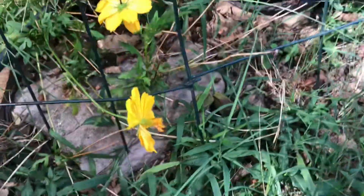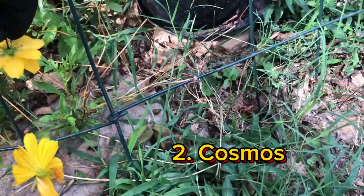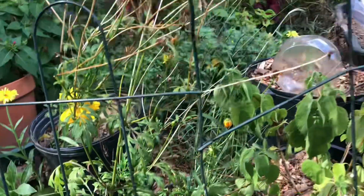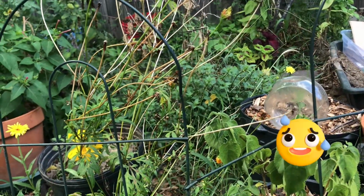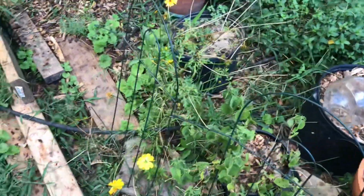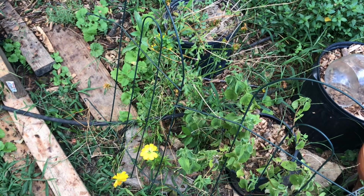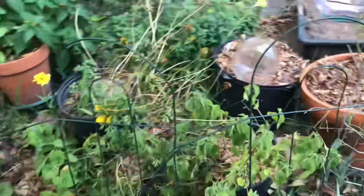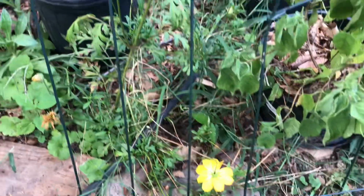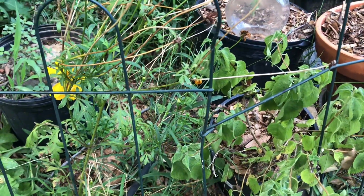Next flower I'd recommend are cosmos. Sorry for the sad display. This is just another reason I wanted to show you this. Look at this beautiful flower. You can beat me up all you want about this plant, I'm just doing my best with it. But this plant right here has been able to stay alive pretty well, even despite any interactions that I've had with it. If I was properly taking care of it, it could probably even do more flowers.